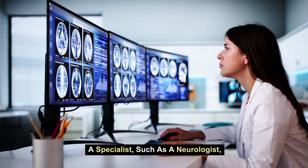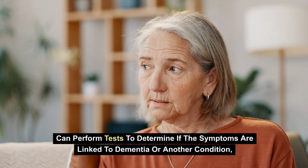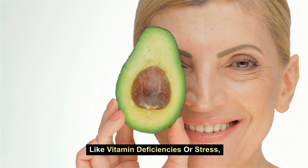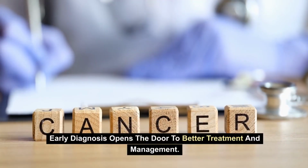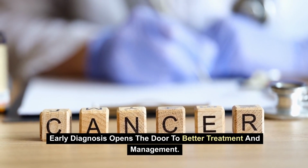A specialist, such as a neurologist, can perform tests to determine if the symptoms are linked to dementia or another condition, like vitamin deficiencies or stress, which might mimic dementia. Early diagnosis opens the door to better treatment and management.